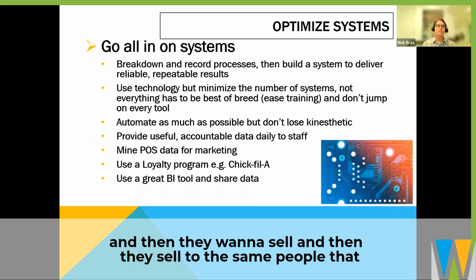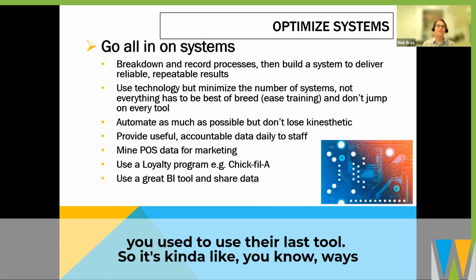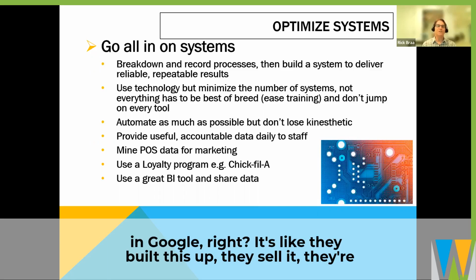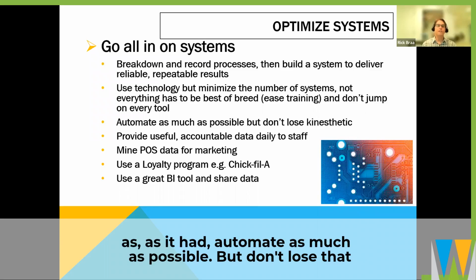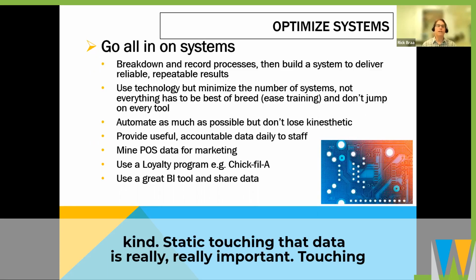And then they sell to the same people that used their last tool. So it's kind of like Waze and Google, right? They built this up, they sell it, they're out, and the tool kind of stays where it is and doesn't move forward as it had. Automate as much as possible, but don't lose that kind of aesthetic.